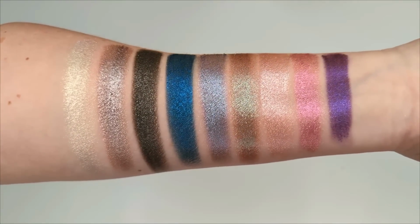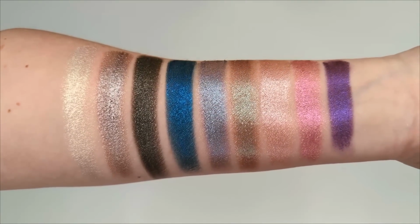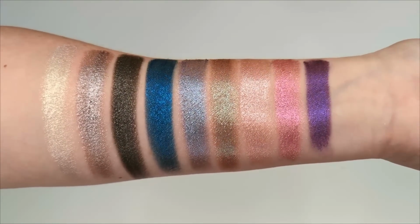So there are shades 10 through 18. These look so beautiful. I really can't wait to try them on my eyes. I'll let you guys know at the end of the video how they end up working out, but I definitely have very high hopes for these.